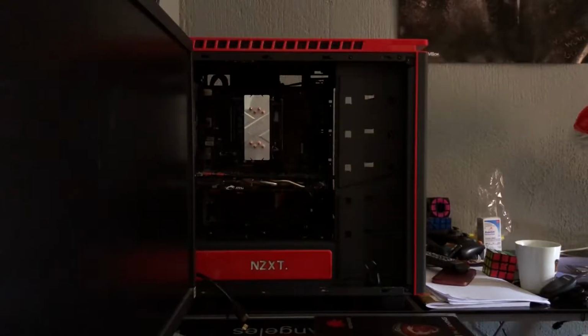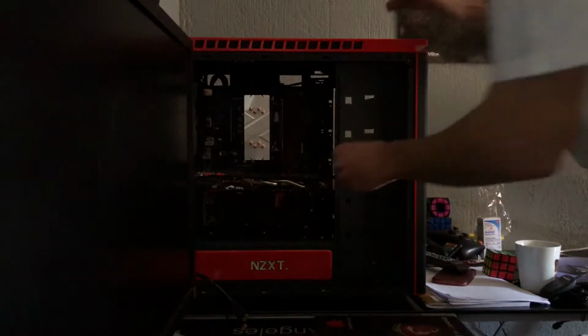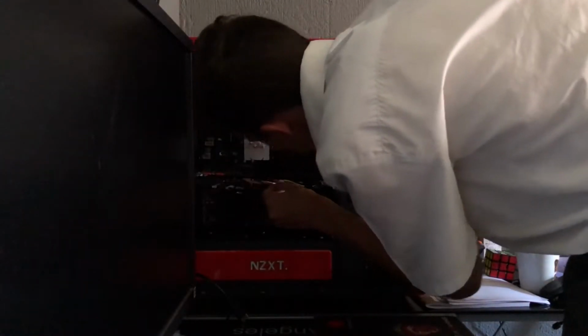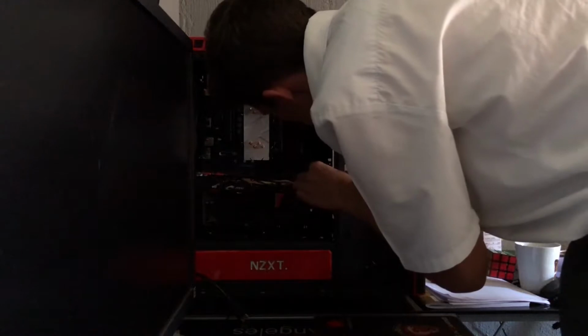Just quickly put this to the tripod and I'll set you guys down. Cool. So the graphics card didn't turn on, which was weird. It is connected totally.